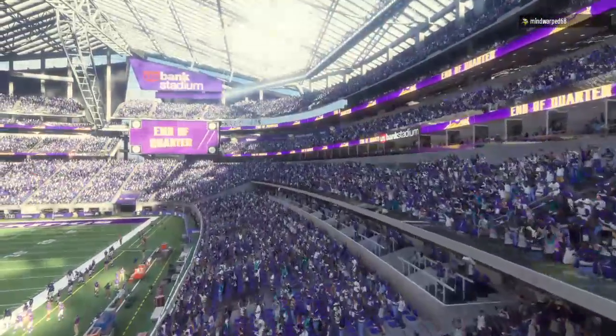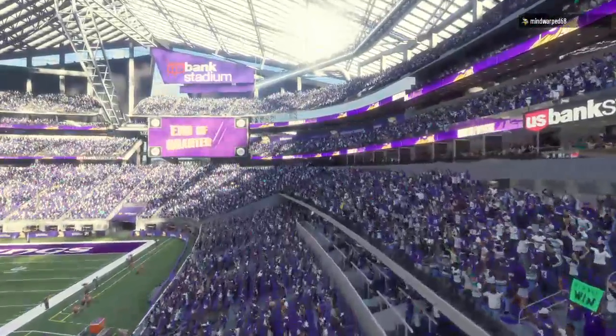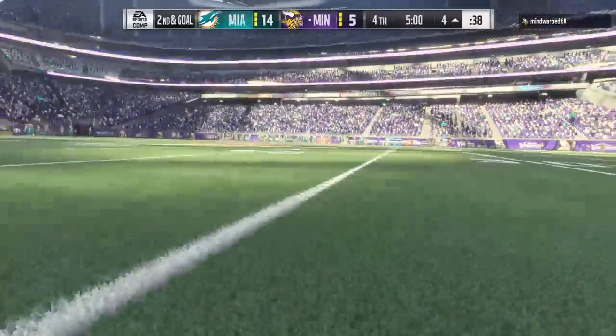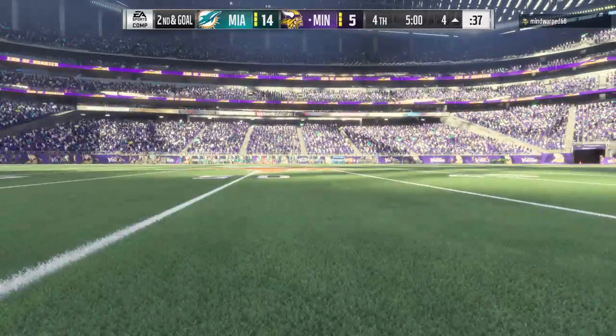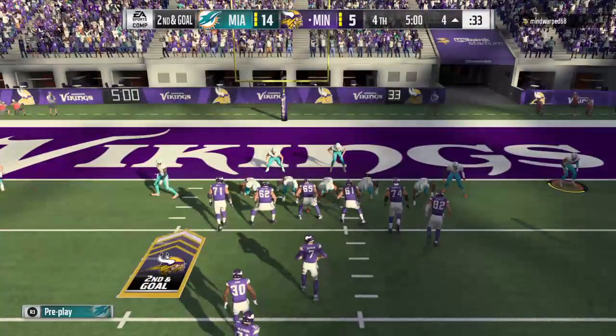Back now at beautiful new U.S. Bank Stadium. It's the Vikings in possession of the football, but they need some points. They're trailing here to start the 4th. Long drive. The defense just cannot seem to catch a break and get off the field.